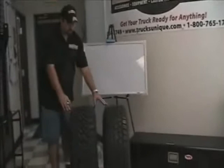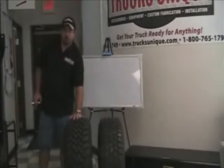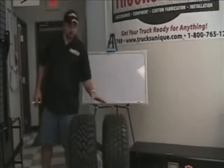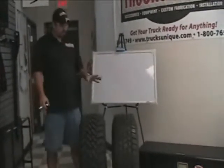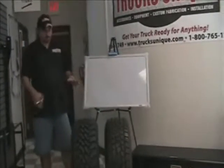Okay, so here's what we got. Now I rolled over, these are both Toyo tires. This is a mud terrain, and this is an all-terrain. They're a little bit different sizes. So this one's just a hair shorter than this one. But I'm going to discuss kind of the differences.